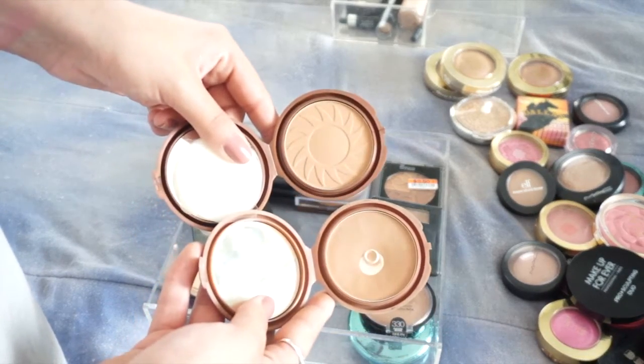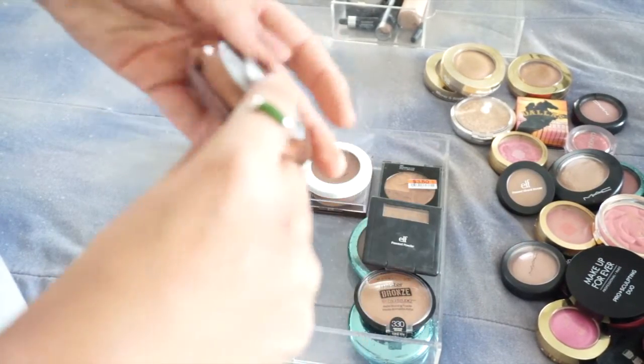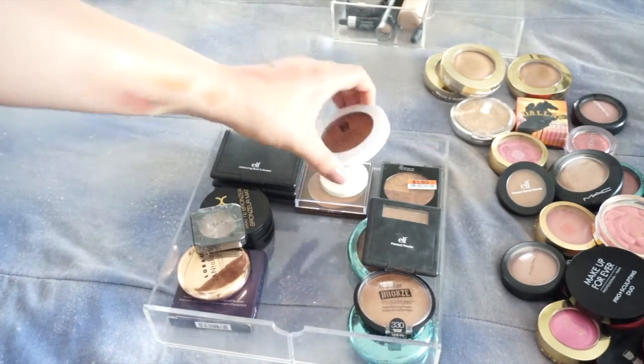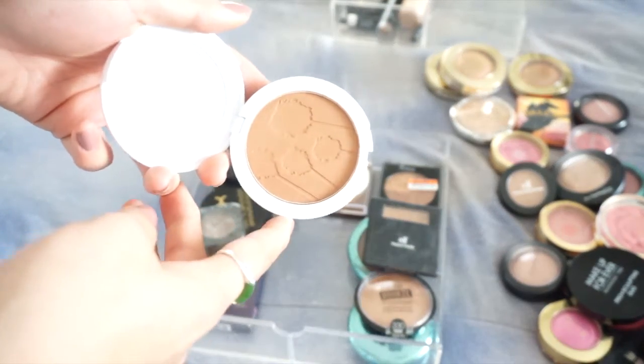Nope, the colors look exactly the same. But they're pulling a little too orange on me, so I'm just going to get rid of them both. So bye-bye. This is a set bronzer from a Target makeup brand, and it was on clearance, but it's a little bit too red. So getting rid of that one.